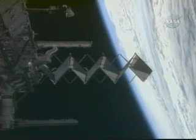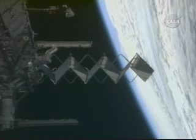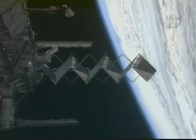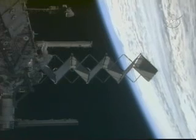Working out there on the bottom like that and watching the PVR deploy, you can get a sense of what it's like for us sitting out there at the end of that truss with nothing below us but the Earth going by and the horizon falling off in both directions. It was, in a word, incredible. It was one of those things that just can't be matched.